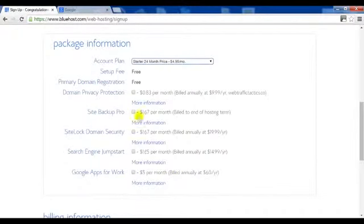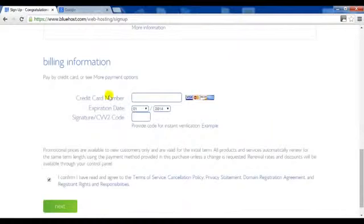So really, for the upsells, personally, I haven't gone for them. But you can if you want to. I'm just telling you that by all means, you don't need to go for them. You can just go for the package. And then you simply put in your card details here, and then you click next.